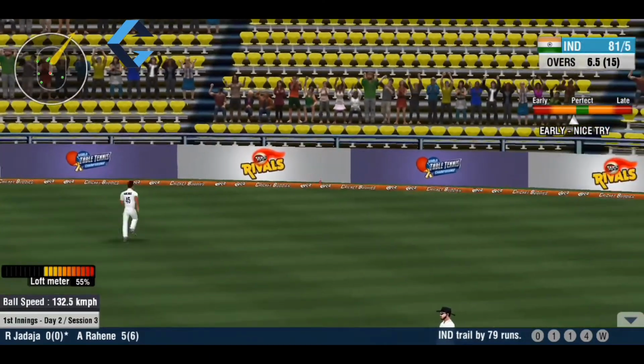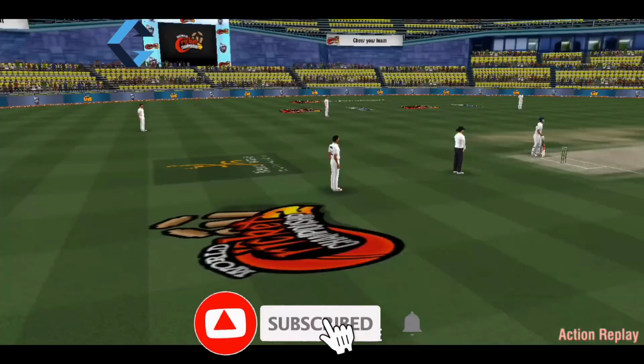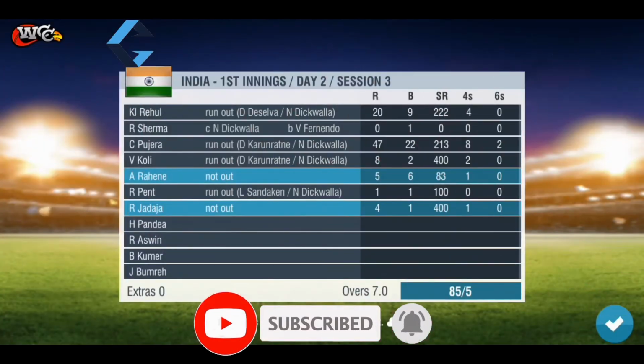It's sayonara with that delivery. It's edged and runs away for the boundary ropes for four runs. It stumps here.